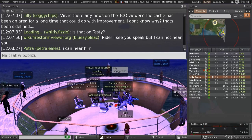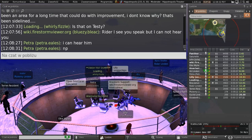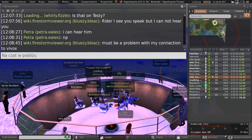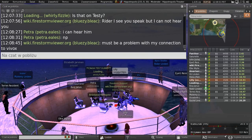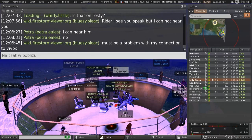Ryder, we also had a question about the TCO viewer. I think the answer there is that's something you were working on and you've basically gotten pulled off onto stuff these days. I've had no time to look at the TCO viewer. I split the TCO viewer for the texture cache update, and the HTTP2 switchover. So there are now two dirt viewers.